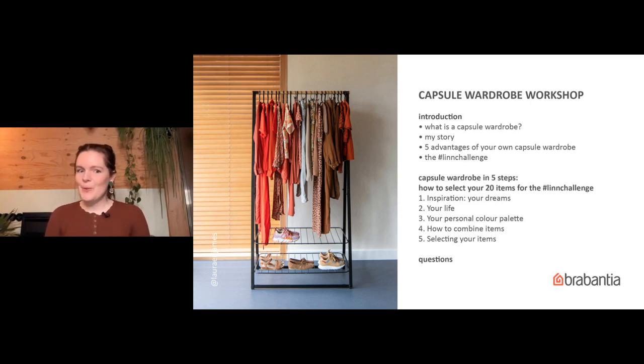Step 3 is my personal favorite one. It's about making a personal color palette. It's magic what color can do for you, and I will show you how it will make your life easier when you find a personal color palette. And step 4 is about how to combine items more easily. I will share 2 assignments that you can do to practice your combination skills. And step 5, finally, is about selecting your items. I know many articles start with selecting, but I think you need to know a couple of things before you can actually get your capsule wardrobe together.